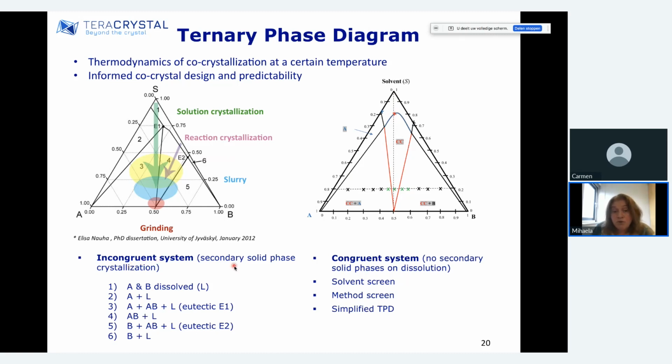And this happens usually when the solubilities of the two components are very different. While here, when the solubility is similar, and you see the solubility points of A and B, in molar solubilities they are more or less the same. While here, if they are very different, like you see here and here, then this region will not be anymore in the congruent setting. So the phase diagram is absolutely very important.